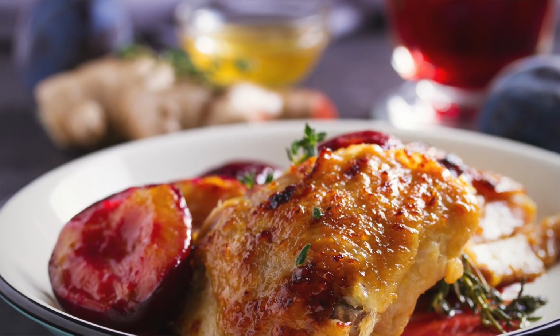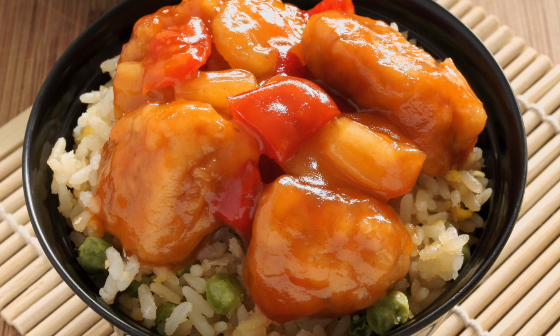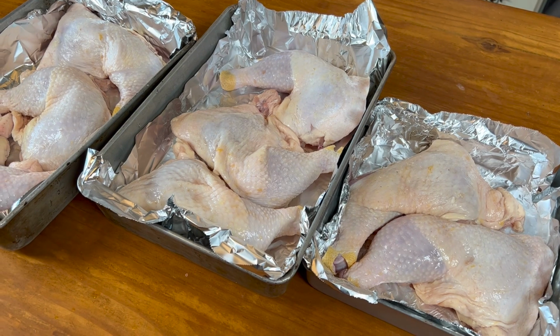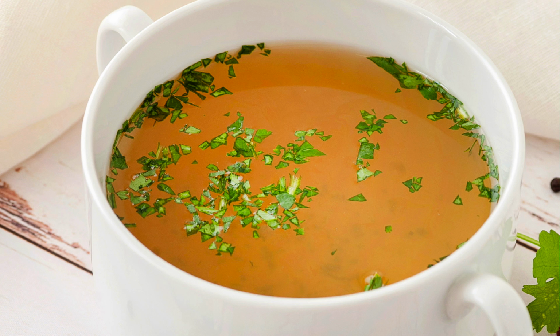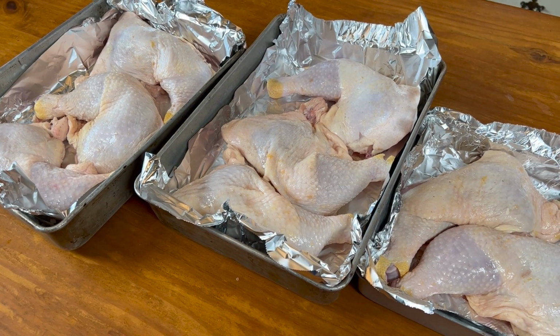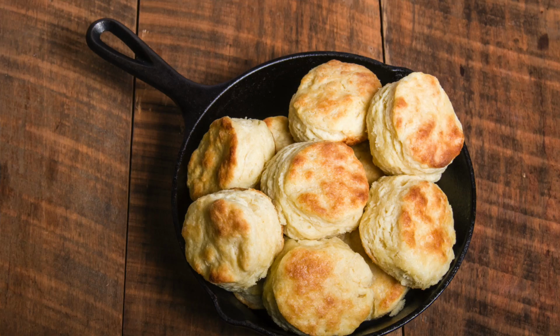You could do maple glazed chicken, honey glazed chicken, stir fry, sweet and sour chicken. The list is just endless of all the chicken recipes you can make with these. Don't forget the bones in this make $5 to $6 worth of bone broth if you were to buy it in the boxes. So this is a really good deal. The first night we're going to eat it as baked chicken with broccoli and biscuits.